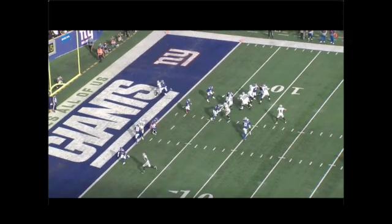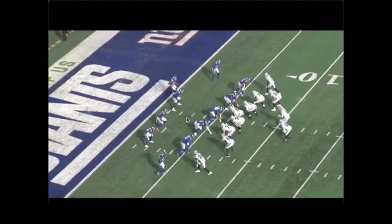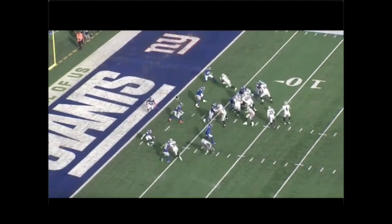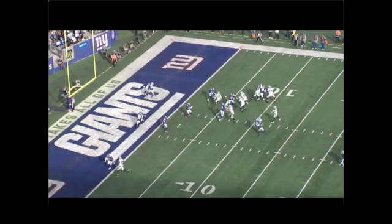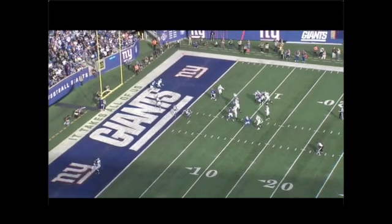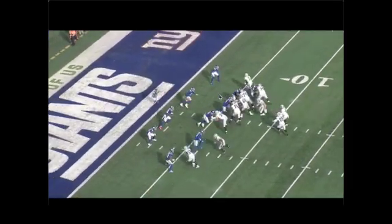Sets right on the seam right there, cutting off the underneath part of Bryan Edwards' release. I love the fact that Patrick Graham is doing all of these creative things with the safeties. Start him on the opposite side of this hash and run him right over to that glance route. Everything else is covered up pretty well. You have two underneath defenders here. Tae Crowder jumps up, gets his big paw on that, and Adoree Jackson is draped all over Bryan Edwards.